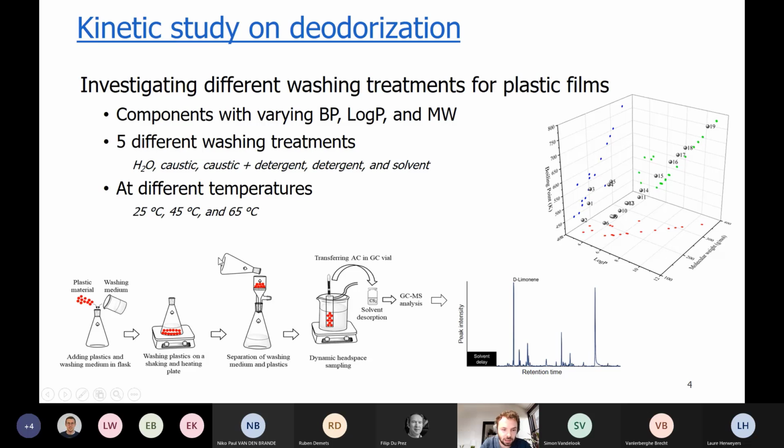On the schematic visualization at the bottom of the slide, you can see how we approached this in the lab. Important to mention is that we performed the washing on a shaking plate, with which we can control the friction that is created and also the temperature of the washing medium, which are 2 important factors in deodorization. Then, as a next step, we separated the plastics from the solvent, and analyzed the odor on the plastic that remains.